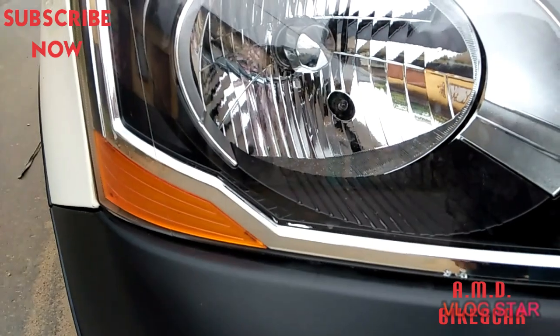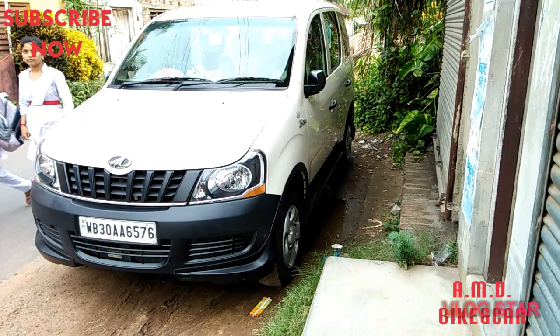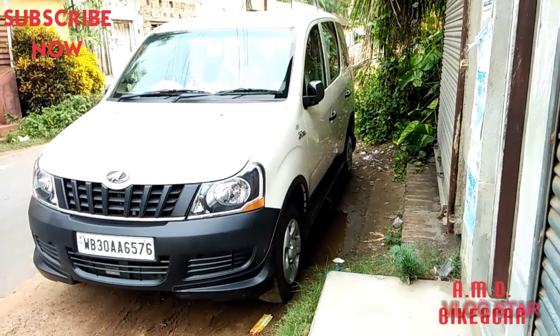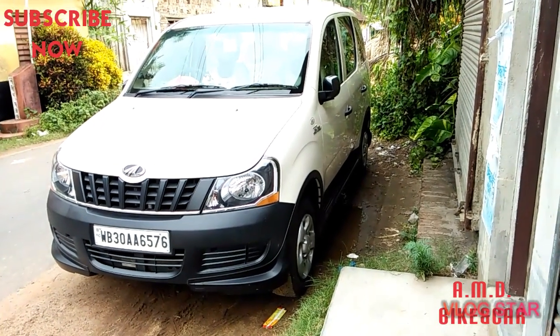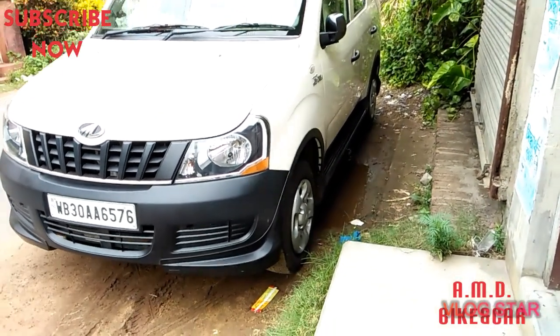Now I will tell you the details. So, to start, first the car's fog lamps. This car does not have fog lamps. Fog lamps are in the top model.